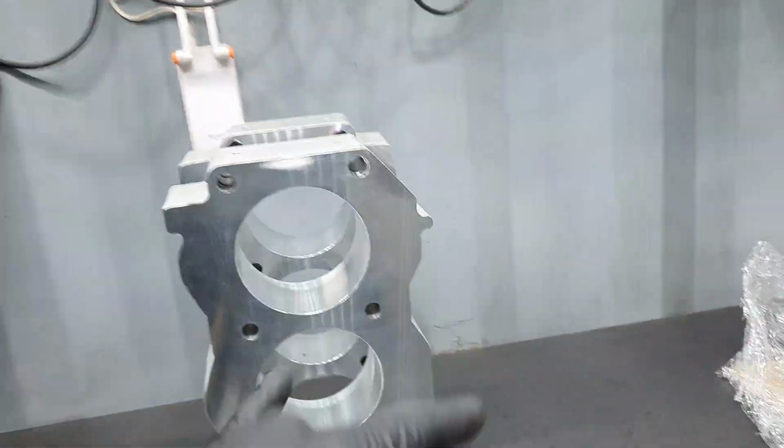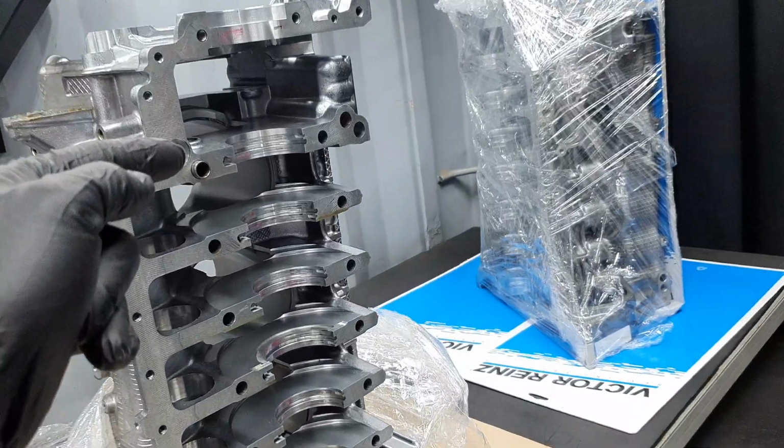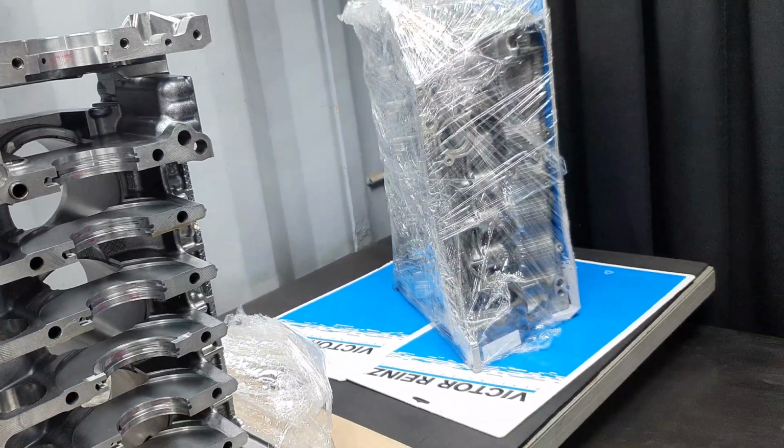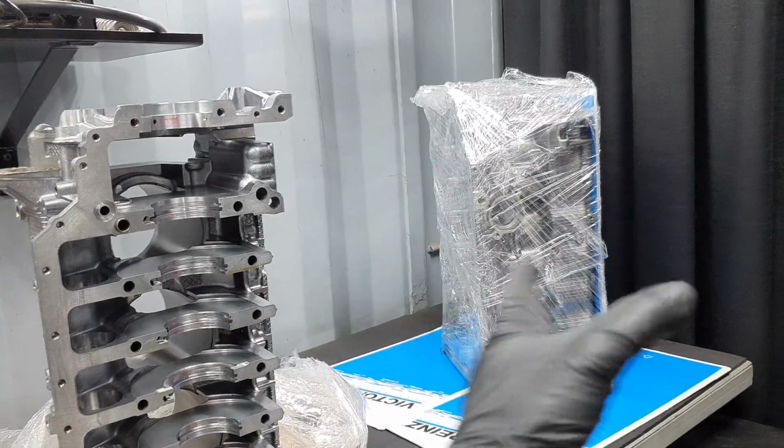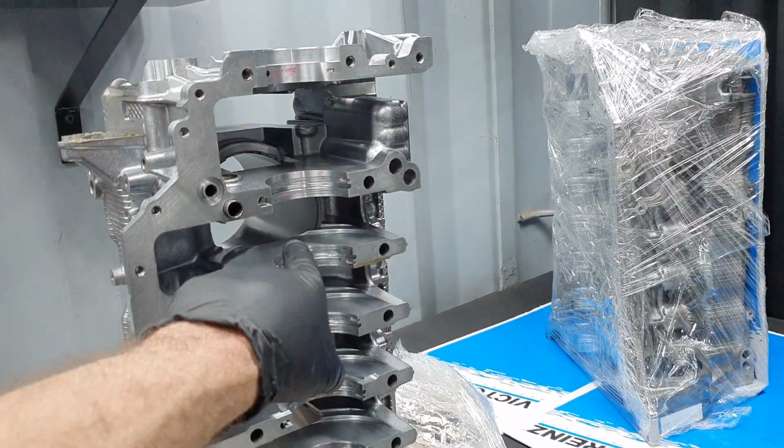Then I'm gonna remove the torque plates. I'm gonna get again measurements from the sleeves, from each cylinder. And then I'm gonna split the block again, have it in two pieces, and get again measurements from the cylinders.